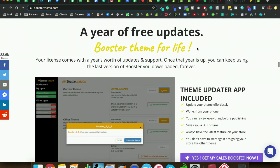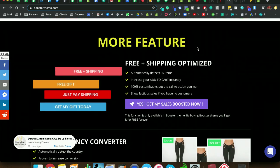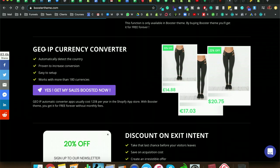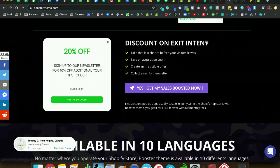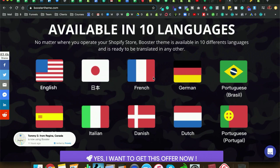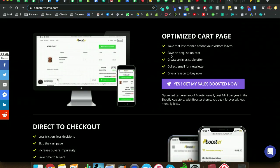Okay, now let's go over some of the other things here. It's free plus shipping optimized, so if you want to do a free plus shipping store, it works really well for that. It also works really well for international selling. It has a geo IP currency converter and discount on exit intent, which is really neat. That's going to help you increase your conversion rate a lot, and it's built in. It's also available in different languages for different countries.